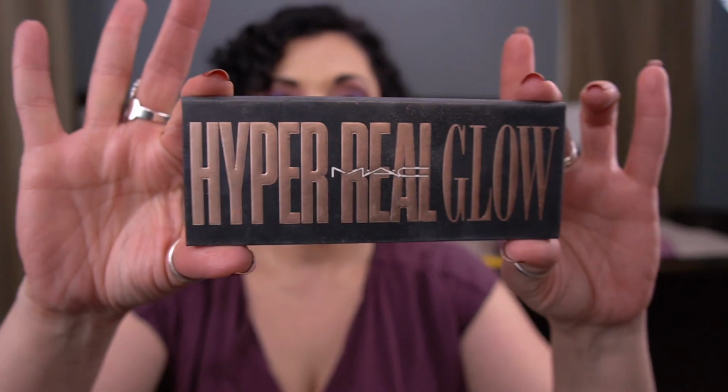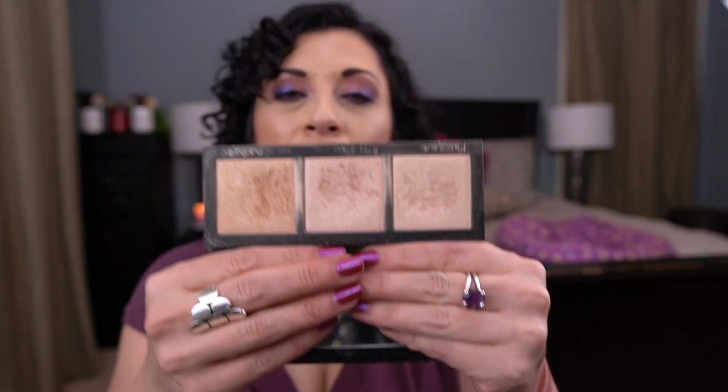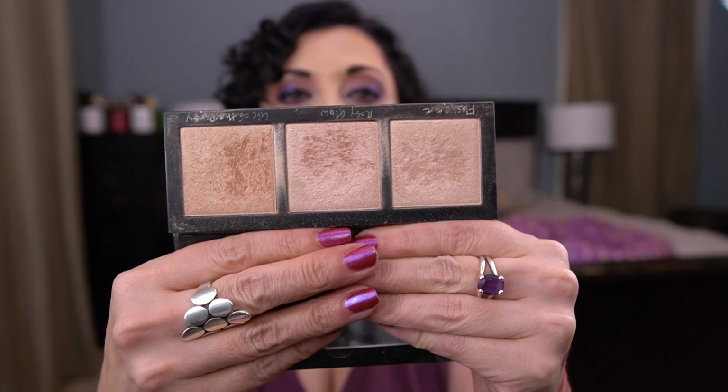The next project prompt is Unicorn Project Pan. That was a project started by Kana, and it's like magical items in your collection. So I chose this MAC Hyper Real Glow Highlighting Palette. My goal originally was to use each of the highlighters 20 times. But I really just swirl my brush in all of the shades, so I'm just going to use the palette 20 times because I don't really use it any other way.